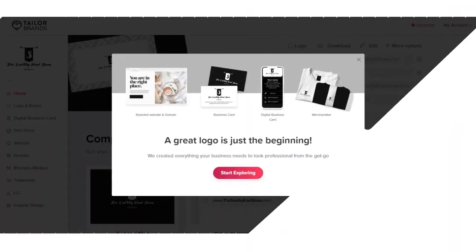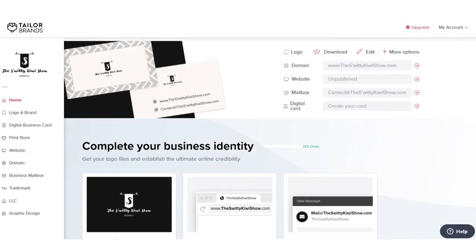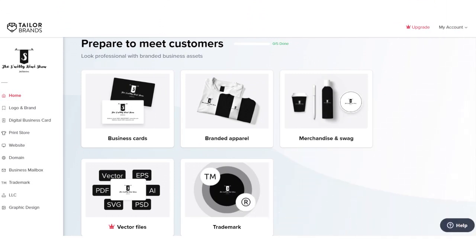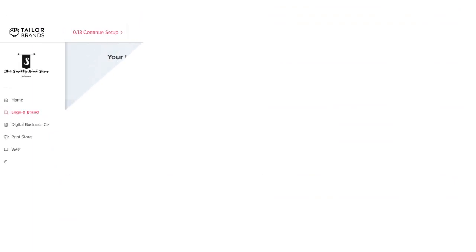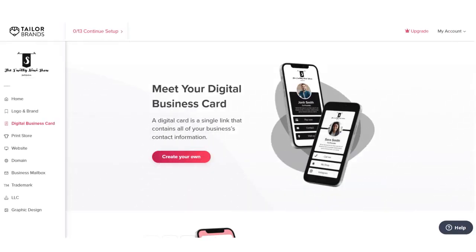And basically here, they're saying a great logo is just the beginning, because again, they want you to buy other stuff from them, not just the logo. So you can see here that they want you to complete your business identity. They want you to create your website. Okay, you can see here. They want you to prepare to meet customers through branding, through business cards, through merchandise and swag. And they're showing you your logo here and your primary logo. If you have multiple logos, here is where you will see it. And they want you to see your digital business cards.